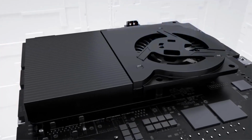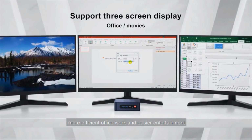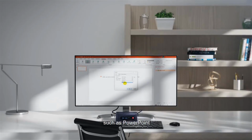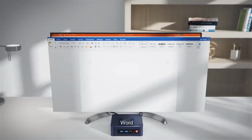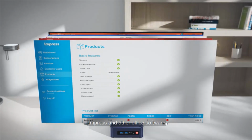The Wintel Pro runs on the Windows 10 operating system, providing users with a familiar and user-friendly interface for their computing needs. Windows 10 offers compatibility with a wide range of applications and software, further enhancing the versatility of the mini PC.